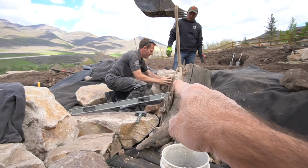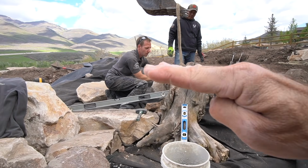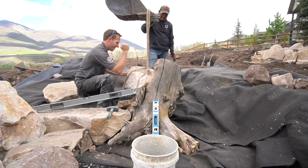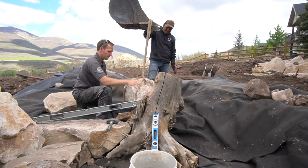We have to create, though, in order to pull that off, we have to have a higher ridge behind it to split water around to those various areas. We have a lot of work in front of us, but we're making headway.